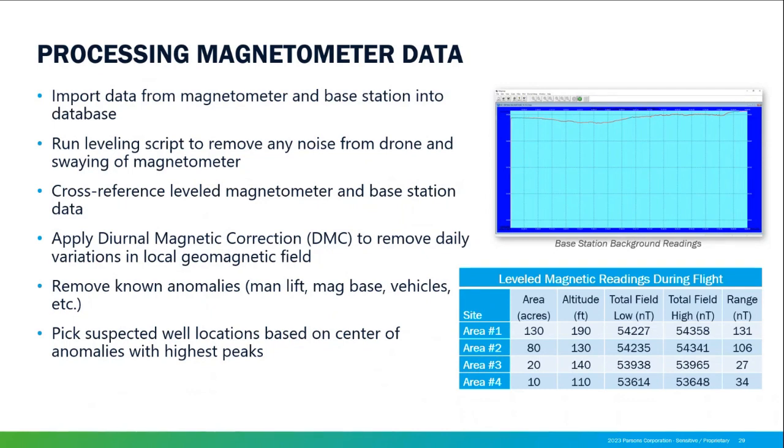You can see in the photograph in the top right, that's the base station readings during an entire survey period. It didn't change very much, but we want to use this data to better zero out and create a baseline for our data so that some anomalies aren't higher than others when they shouldn't be. And then we removed known anomalies such as man lift, magnetic base station, vehicles, etc. And we picked the suspected well locations based on the center of the anomalies with the highest peaks.